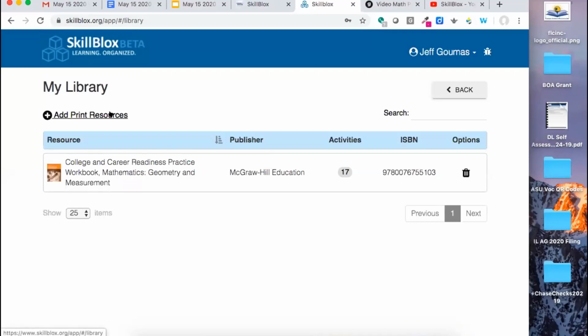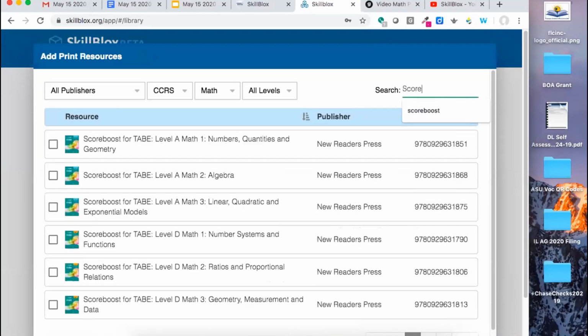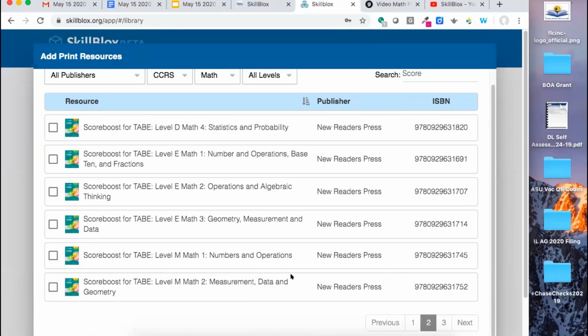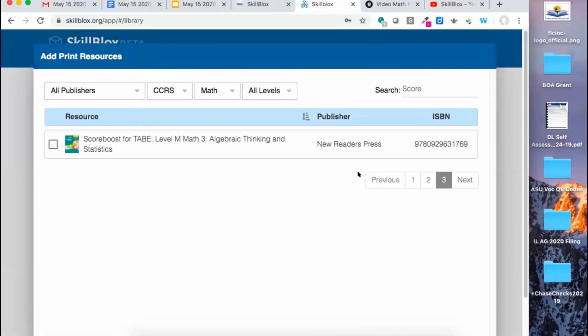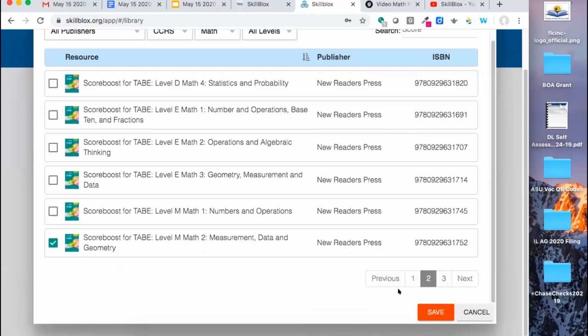So I've added this McGraw-Hill resource. I will add a Score Boost, which I know is one that educators are familiar with from New Readers Press, one of our partners. And I'm going to find the one that has geometry here and just click that and add it. And this isn't purchasing the book.